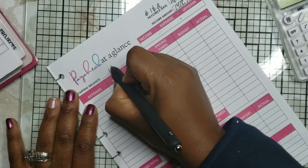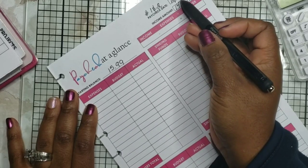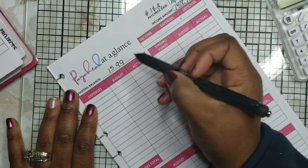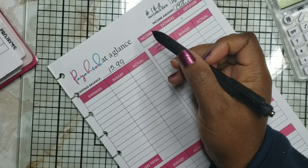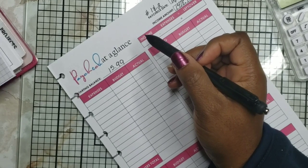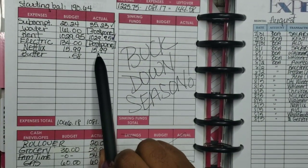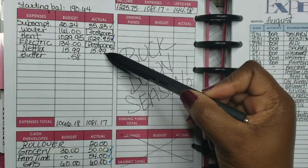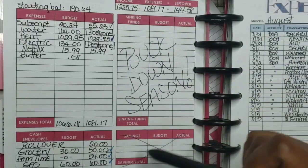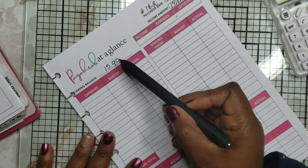Our starting balance was $15.99, and that would be for Netflix that didn't come out before the 3rd because Netflix came out on the 4th. So that's why our starting balance is $15.99. I told you guys last week, and I'm going to just flip to it so y'all can see, the last session, we was in buck down season and $15.99 was the only thing that was not paid. I checked off everything else. $15.99 was the only thing that was not paid as of this check. So here we are. $15.99 has not been paid.